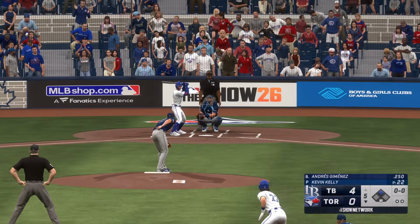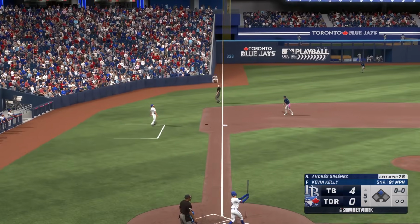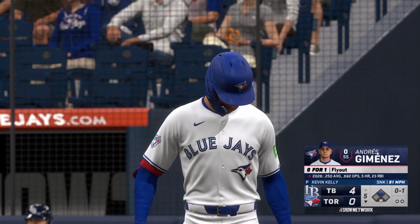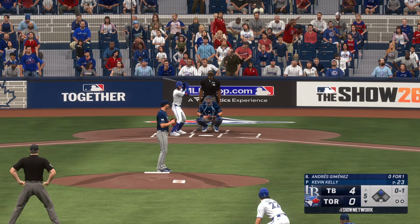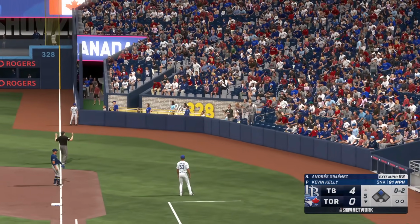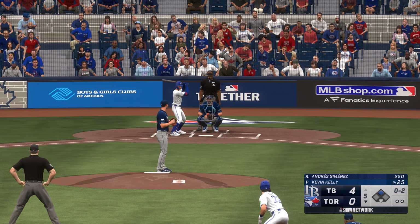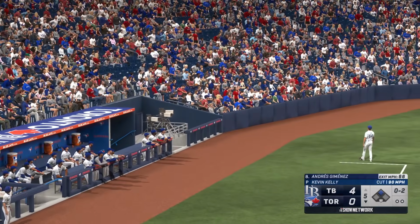Here's Andres Jimenez. Fly to left his first time. And a foul ball. Ripped, but it curls foul. Runner in scoring position, nobody out. Last half of inning number 5. Here's the 0-2. Gets a piece and stays alive.